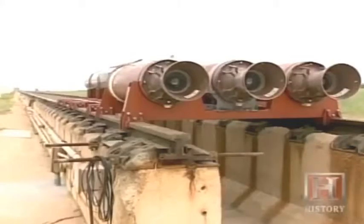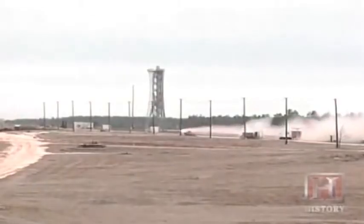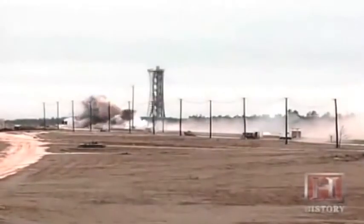These sled tracks are like a railroad track going down for a long distance. We put rocket motors behind an actual bomb, and we have these things propelled down at the exact same speed that they would see when they hit the ground.